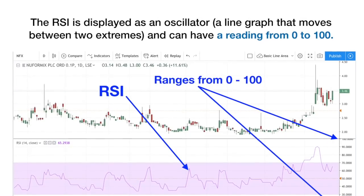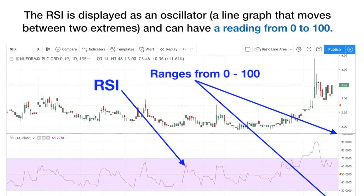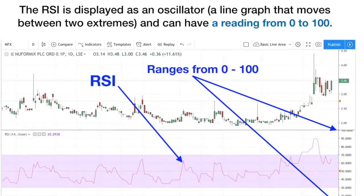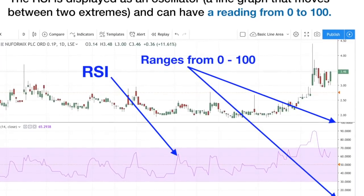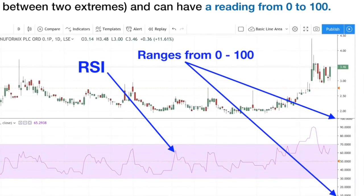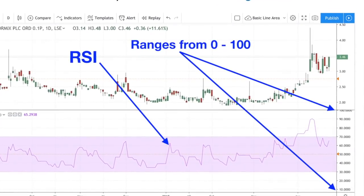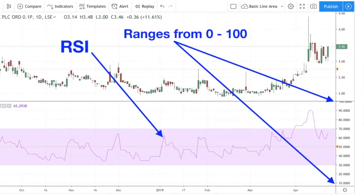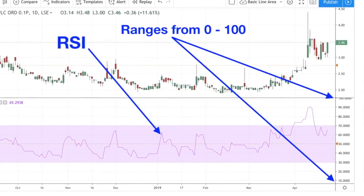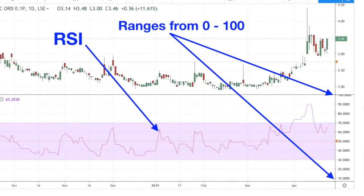It's a line displayed as an oscillator. If you look at my last video on how to set up a chart, you would see that I added this, and it goes to the bottom of the chart. And as you see, it goes from 0 to 100. There's a band in the middle, 30 to 70. You can change this completely if you want to, but that's oversold and overbought. Here's the band area, which is well known as overbought, oversold, and I'll go into that in a bit. But that line is the RSI, and that's the scale.